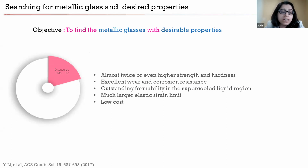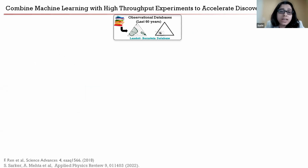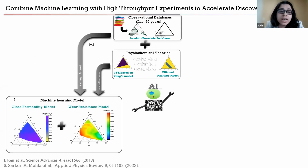In 2017, Dr. Liu published results showing that only about 1,000 metallic glasses have been published so far, and there is a large region where metallic glasses have not been explored. So here we are trying to find metallic glasses with the desired properties. We started with a database of the last 60 years, compiled with physicochemical theories, to get the glass formability model. For the mechanical property, we created our own data sets and got the model for wear resistance.